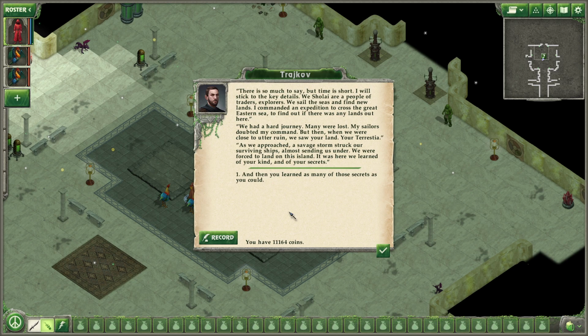We Shalai are a people of traders, explorers. We sail the seas and find new lands. I command an expedition to cross the Great Eastern Sea to find out if there were any lands out here. We had a hard journey. Many were lost. My sailors doubted my command. But then, when we were close to utter ruin, we saw your land, your Terrestria. As we approached, a savage storm struck our surviving ships, almost sending us under. We were forced to land on this island. It was here we learned of your kind and of your secrets.